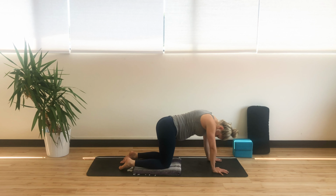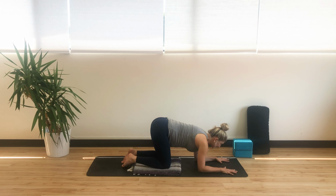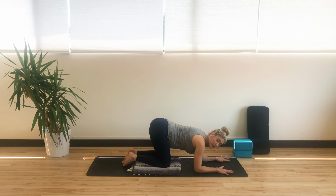Just reorient the knees underneath the hips and then slowly releasing onto the forearms. Forearms are shoulders distance apart. Notice that my elbows are not behind my shoulders. They're not way back here. So elbows underneath shoulders. And then rooting down into those forearms, lifting up and out of the shoulder girdle.